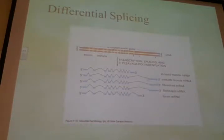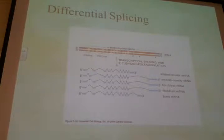Okay, so how are we feeling about the process of transcription, initiation, elongation, termination, and so far these ideas about introns and intron splicing? Feeling super, right? Because we're all high on candy from yesterday.